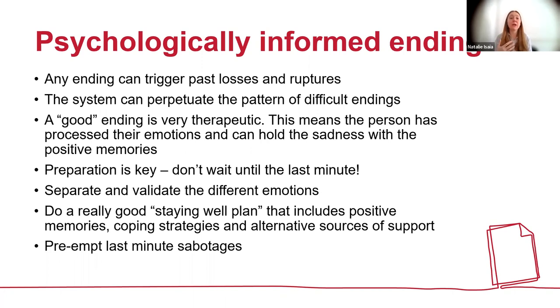Doing this over time. This isn't one conversation, this is multiple conversations. And you might have one conversation talking about sadness, another talking about all the things that you've achieved together.